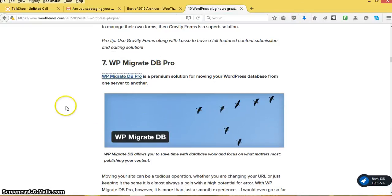But I think it's a quicker way to transfer your database if you're not the techie type, or you can just pay somebody to do it for you. Either or.